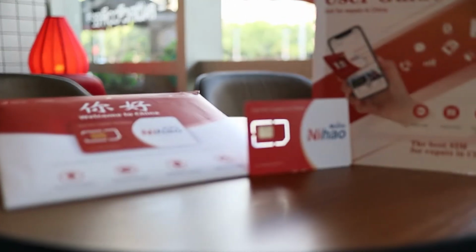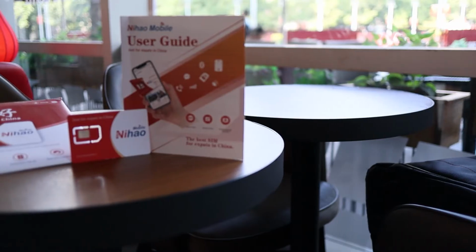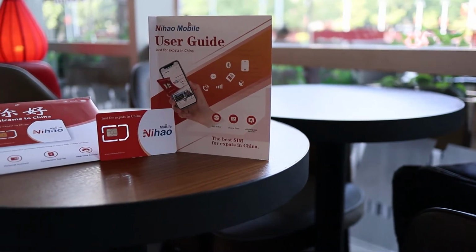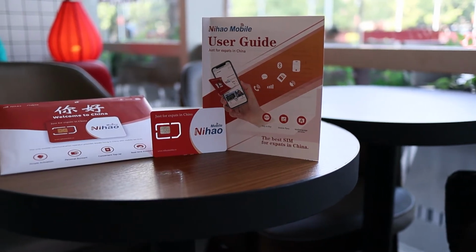Now, I know I'm explaining a lot, but don't worry. They send you a packet that's in English that goes through step by step on how to do this with easy to follow pictures. So if I feel like I'm throwing a lot of information at you, they provide a booklet with all these instructions so you do not have to worry.